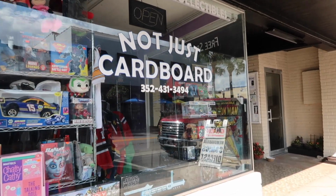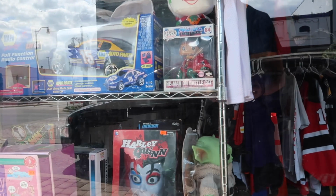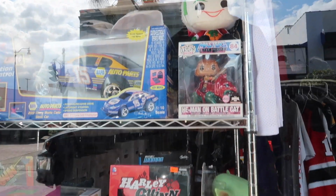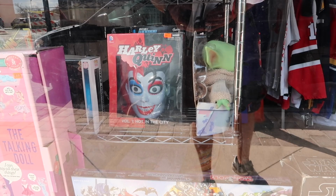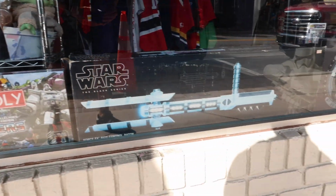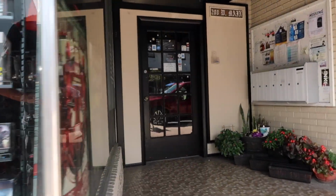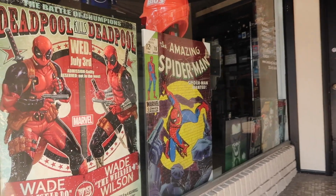Not Just Cardboard isn't even open. Really interesting. It shows you all the collectibles that you can get while you're here. Funkos, and it looks like Harley Quinn, of course, Monopoly, and even Star Wars. Really cool little place. Kind of a bummer that it's not open today.